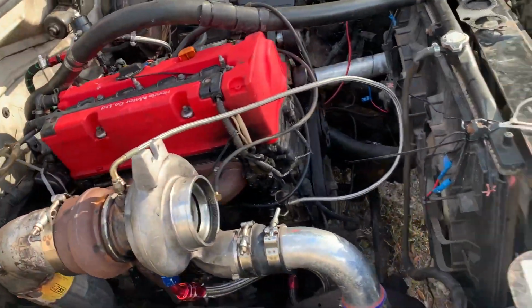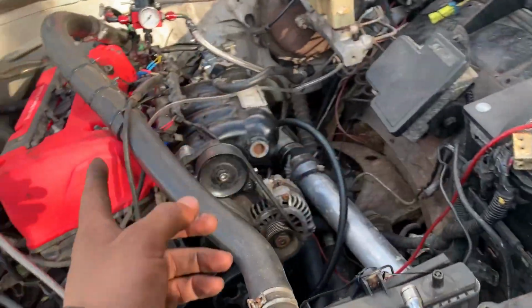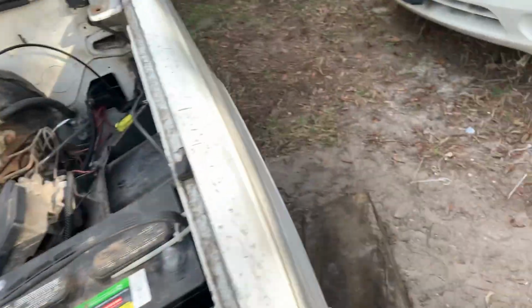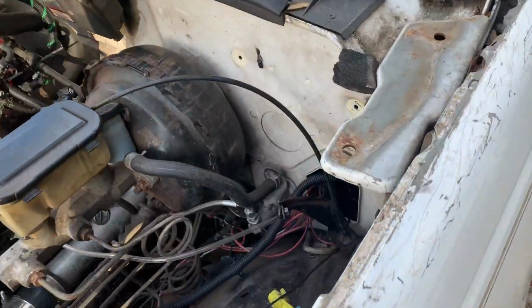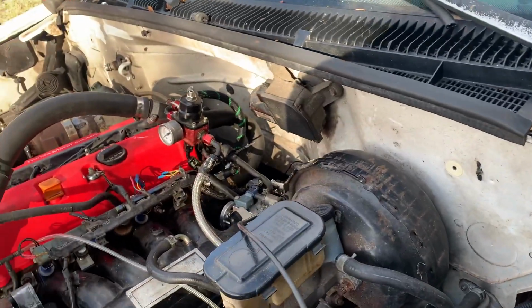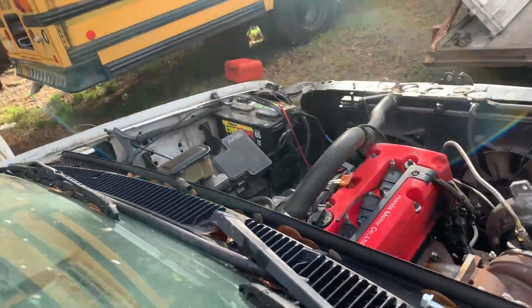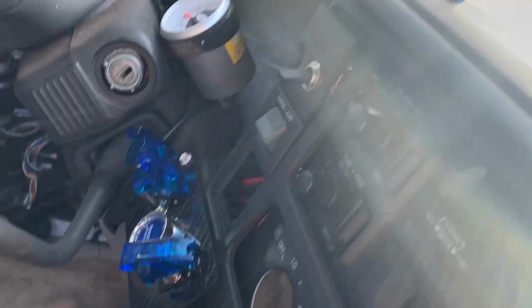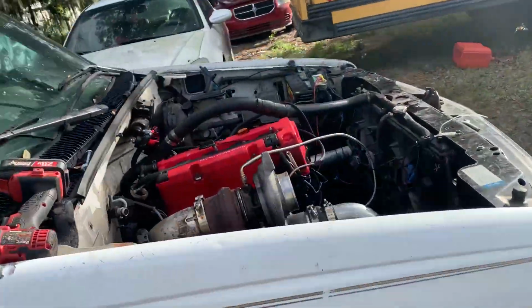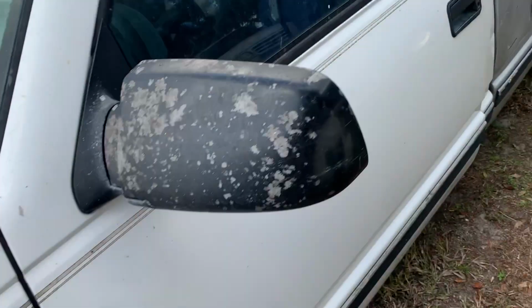Cool. All right, let's fire it up, see what happens. I really want to see how the throttle body is gonna sound, but I forgot I can't fire it up, guys, because we still have yet to mount our throttle cable. So I gotta do that real quick, and then I'll fire it up. Let me make sure the fuel pump's not leaking, or the fuel line is not leaking. Nope. Okay. Let's get it.